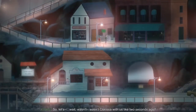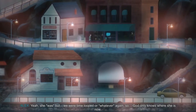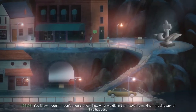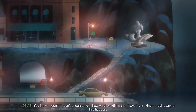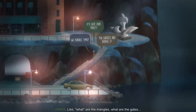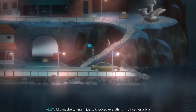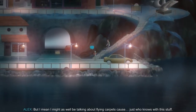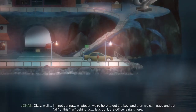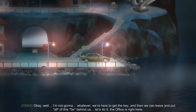Wait, what? Wasn't Clarissa with us like 2 seconds ago? That's crazy, it was like she was just here. Yeah, she was, but we're looping again, so God only knows where she is now. You know, I don't understand how what we did in that cave is making any of this happen. Like, what are the triangles? What are the gates? Why are there ghosts? Maybe tuning in just knocked everything off center a bit. But I might as well be talking about flying carpets, because who knows with this stuff. Whatever, we're here to get the key, and then we can leave and put all of this far behind us. Let's do it. The office is right here.